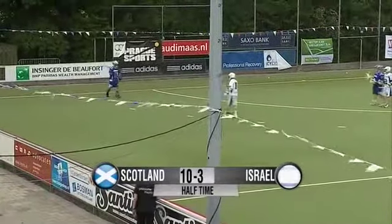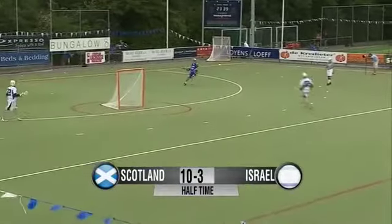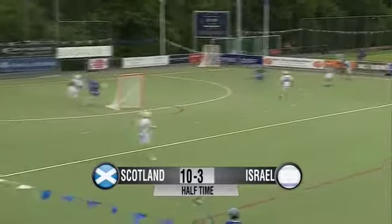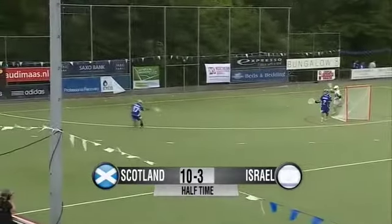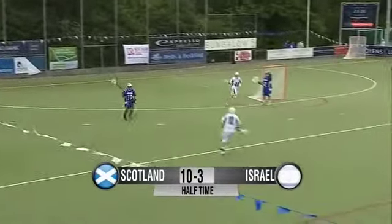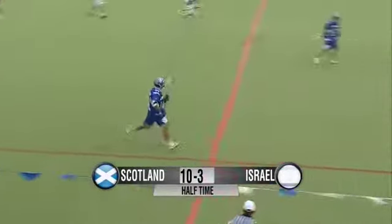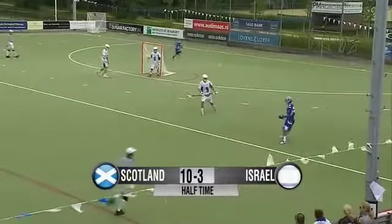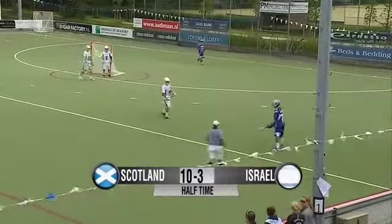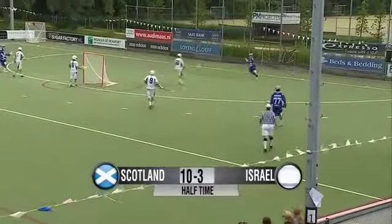With Matthew Markman. Little box fake there by 35 before getting it back to Markman. Silverman's open down the wing. Gets it to Silverman. Carries it over halfway. And finds Dasadov. Off to Pfeffer, 22 behind goal.